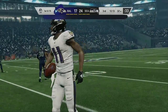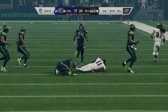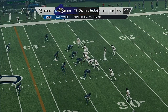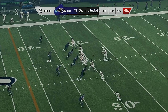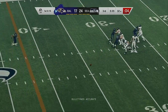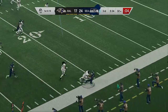Well, this is where reading defenses and practice time comes into play. You've got to know what you're running versus zone versus man and how to run the proper route. And they just executed that one pretty well. From the 32 now, here's first and 10. What tight end? From the gun, it's Jackson. And he fires one that's intercepted. Picked off by Jamar Taylor.